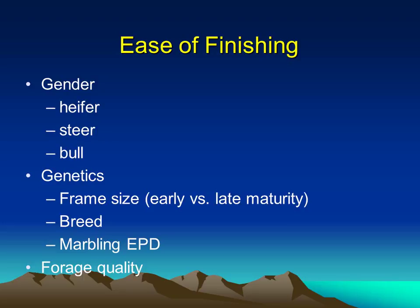Ease of finishing. A heifer finishes easier than a steer. A steer finishes easier than a bull. Actually, I would not recommend finishing out bulls. Take them up to a body condition score 5 and put them into a hamburger. Don't try to do anything else with them. Genetics, frame size: a small frame is going to be earlier maturing than a large frame.